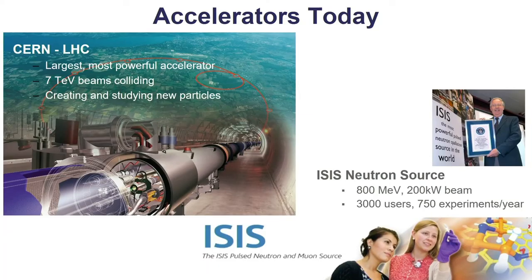Yeah, so today, as I say, CERN is home to the LHC, the Large Hadron Collider, I'm sure you've heard of, which is the largest, most powerful accelerator in the world. So this accelerates beams to 7 teravolts and collides them together, generating particles that we don't see normally in the world around us, that are difficult to measure.